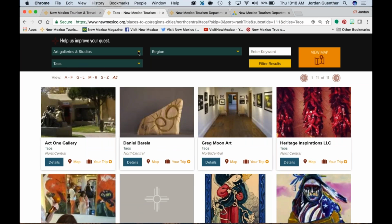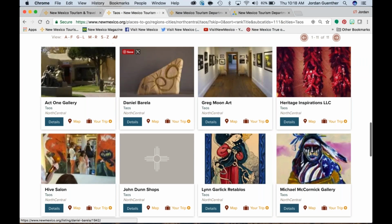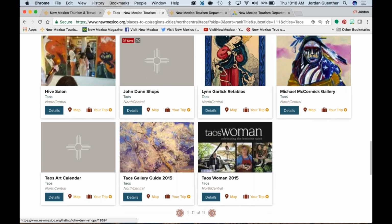One of the things I'd like to point out here, actually scroll down a little bit, Jordan, is you see on this page there are two listings that have a gray box with a Zia image in it. The reason that that is happening is because there have been no images uploaded to these listings. So if you have a listing and you see that it has this gray box, that means you will have to add images to your listing, okay?